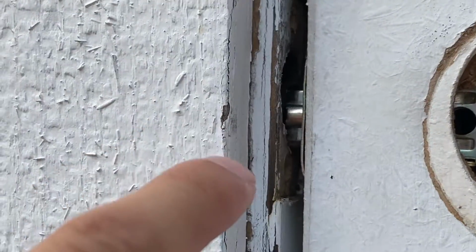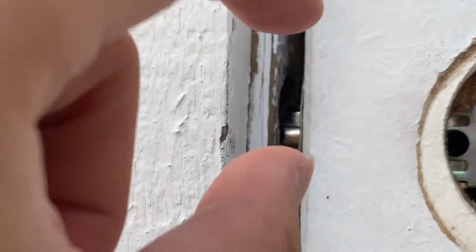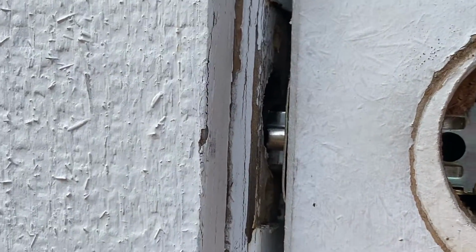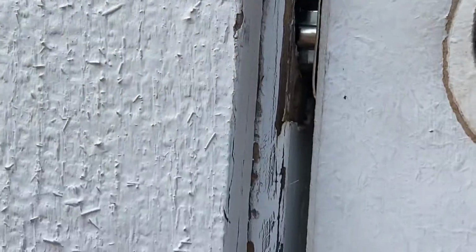Right here, the tongue is misaligned with the actual hole itself. The hole is right about here. I'm missing it by maybe half of the tongue. That's where I'm at the moment. There's nothing I can do about it.